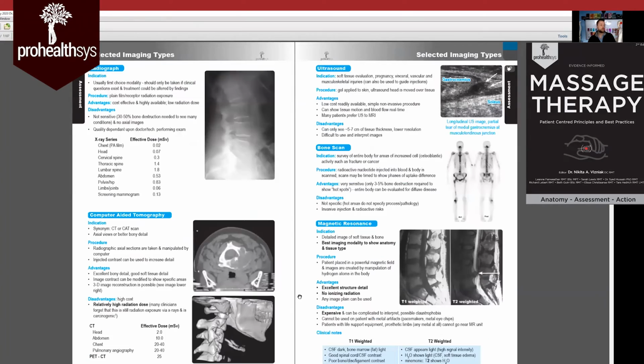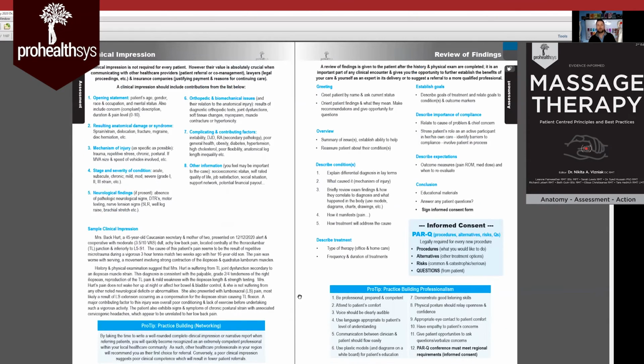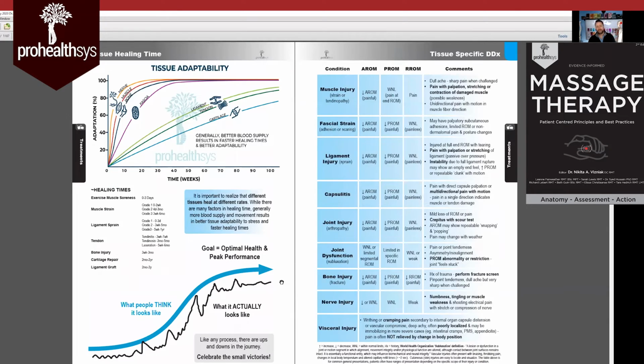What I really want to show you though, Jamie, to get your feedback on was the massage therapy. Yeah, SOAP notes, prognosis, all of that good stuff. And then I still go back to, though, a tissue-specific recognition of what the injury might be. Like, is it muscle? Is it fascia? Is it ligament? Because the healing times are different on different tissues.